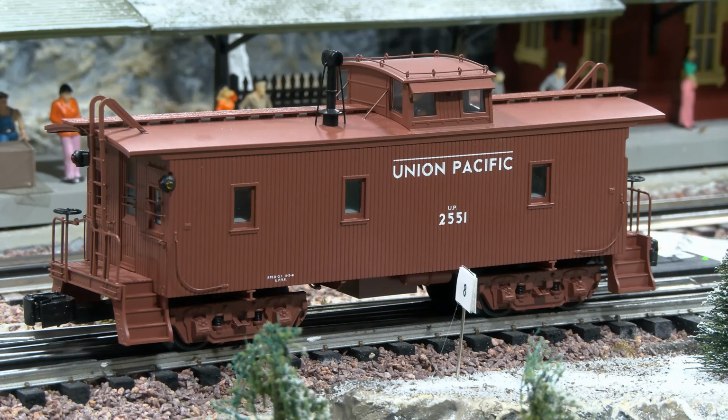Over here at the layout now, we've got the caboose out here. No train yet. We're just going to go over some of the operation of the caboose. When you get it, you read the manual. I haven't read it as well as I probably should have, because there's a lot of different sequences you can get out of this. But when you run it over your sensor track, it'll have you program it as a passenger car. So that'll be the first step once you get it in there.